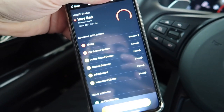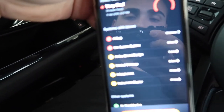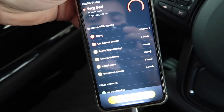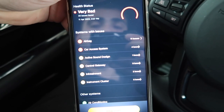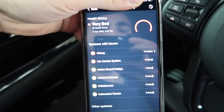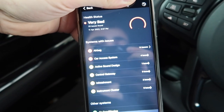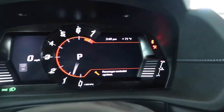And guys, the codes are right over here. Now, the nice thing about Carly, you don't need to have a check engine light for it to tell you all your issues with your car. So as you guys can see, we have 11 airbag issues. We have 4 car access system issues, and it ranks them by how bad they are. We have 33 issues in total, which again, most scanners won't actually tell you. And just looking at this dashboard, we only have 2 airbag lights. You wouldn't assume we have 33 issues, but we do.